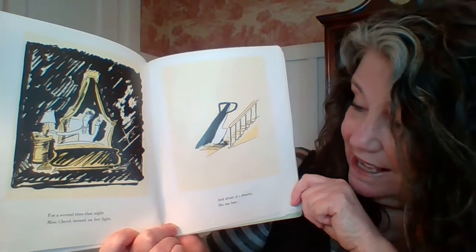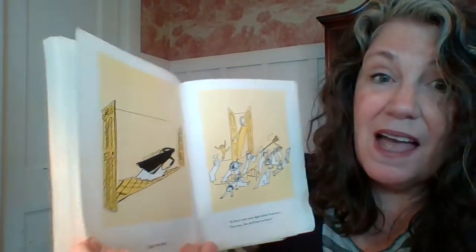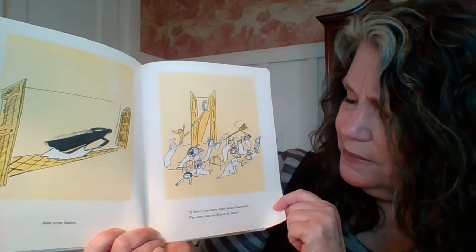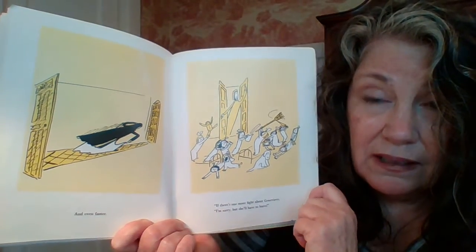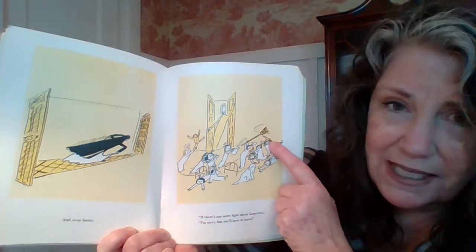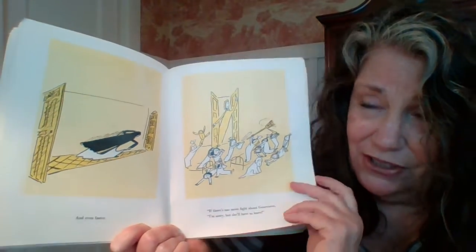And afraid of a disaster, she ran fast. And even faster. If there's one more fight about Genevieve, I'm sorry, but she'll have to leave. Oh, dear. Hope the girls stop fighting. My goodness, look, one of them even is swinging a broom and somebody's swinging an umbrella. That is a lot of energy over this dog.